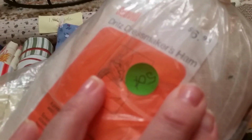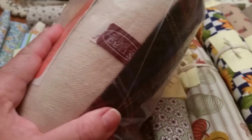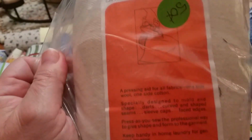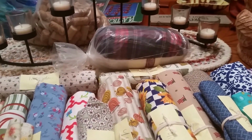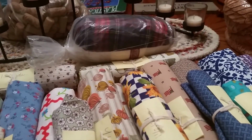I paid 50 cents for it. And I know if you ever watch Scavenger Life or listen to Scavenger Life's podcast, they sell these all the time. So when I saw it, I was like, yeah, because if you look these up online or order them new, they are not cheap. And 50 cents, I was all about buying that. Brand new. Unless you sew all the time or you were classically trained to sew like I was, you don't know what it is.